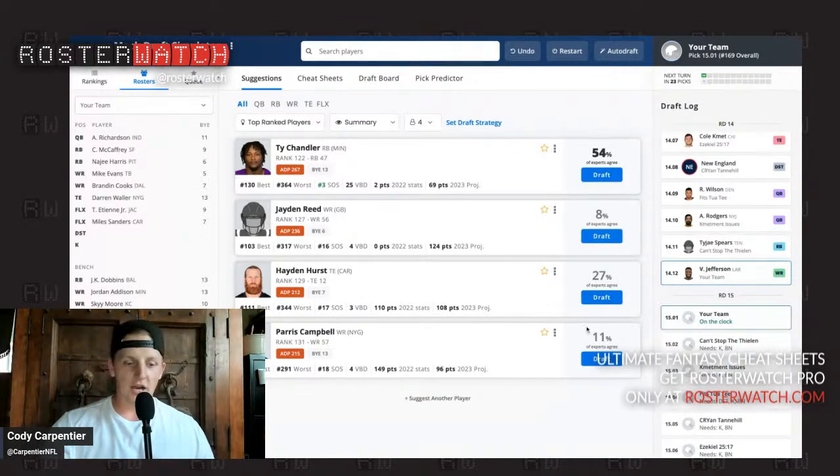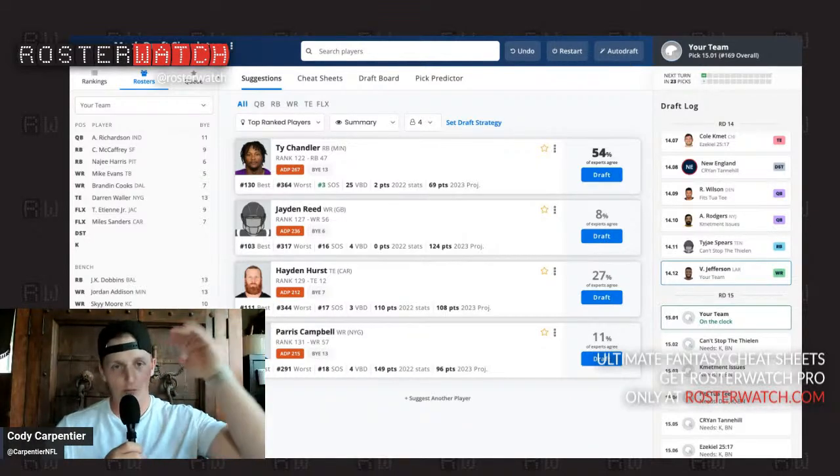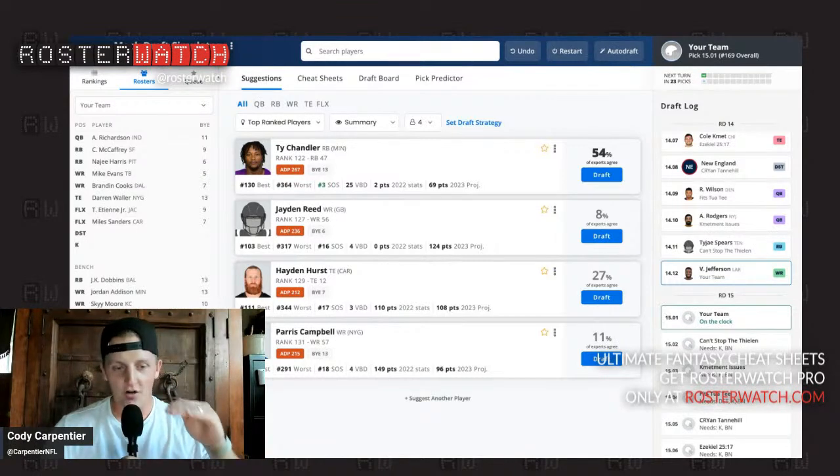So we're coming down to Jaden Reed or Hayden Hurst. Do we take that backup tight end that we know? This has been my rule for all drafts right now. If you miss on Darren Waller, you take Hayden Hurst. And Hayden Hurst is here with the last selection in our draft.